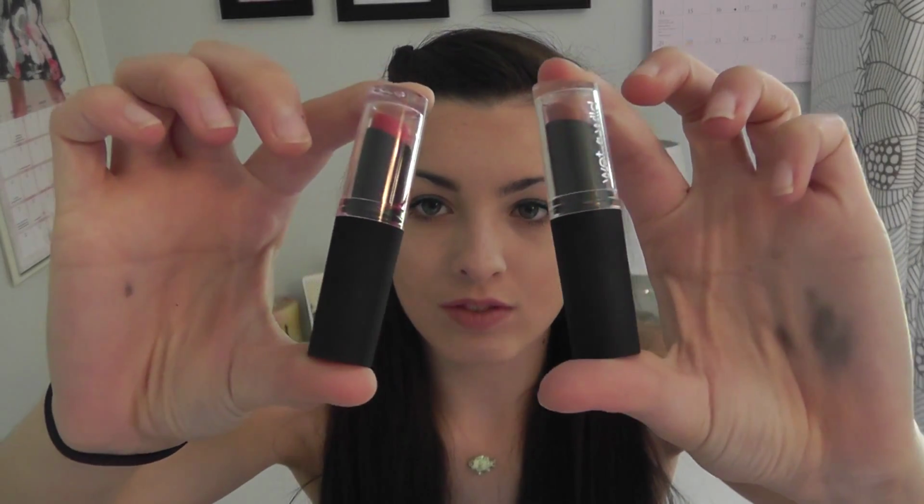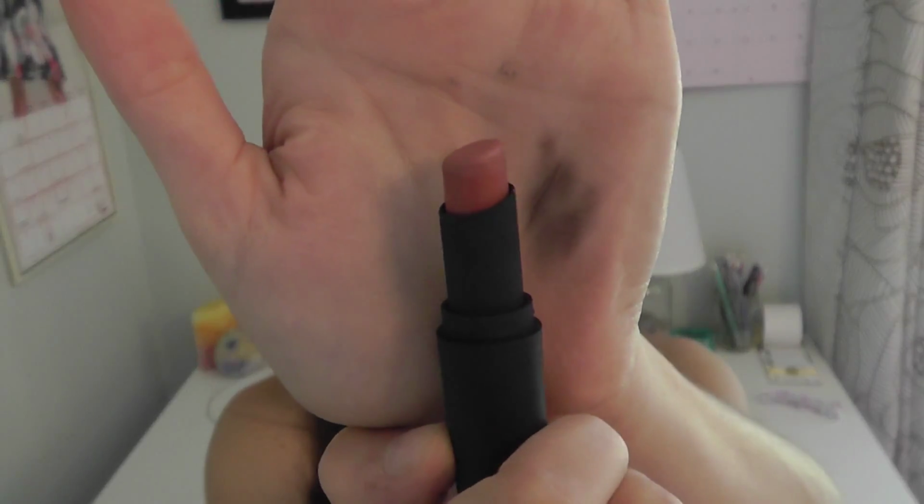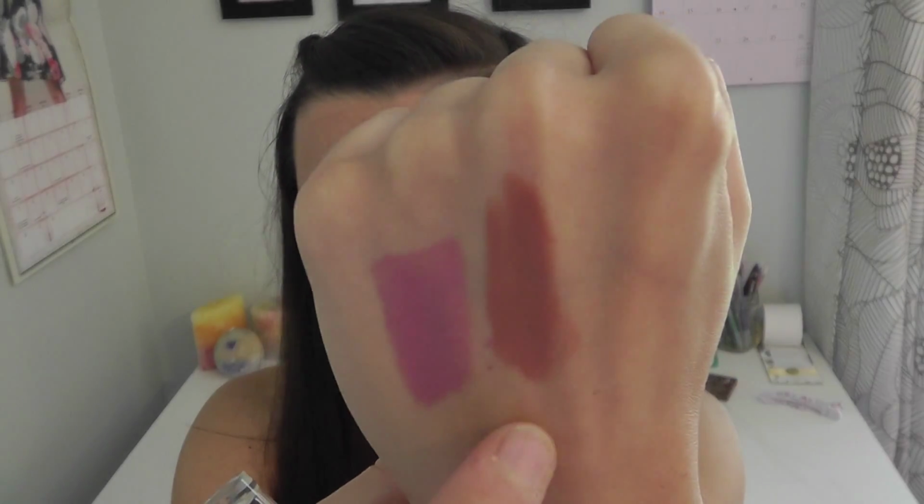So next I got 2 Wet n Wild lipsticks. These are my first Wet n Wild lipsticks, and I have to say I think I might be in love. So the first one I got is in the shade Sweet Cream, and it's a really pretty orangey brownish nude. It does have some pink in it, but for the most part it's a brown nude. So that's what it looks like. It's a really, really, really pretty peachy nude color, and these things are crazy matte, and they're also crazy pigmented. Like, I couldn't believe it. They were only $1.50, and so that's incredible.